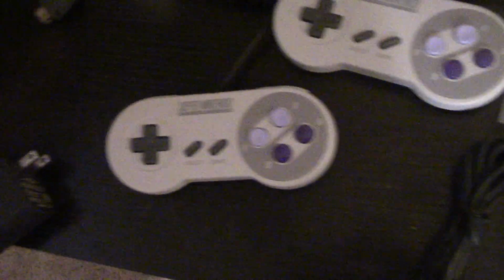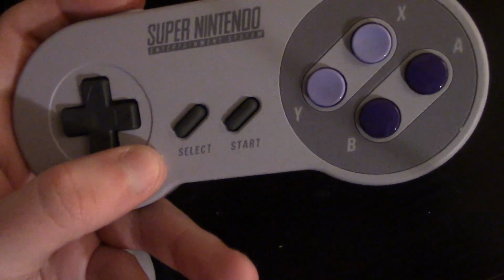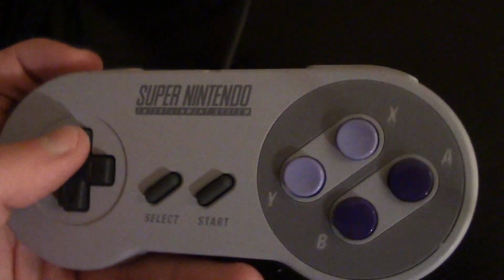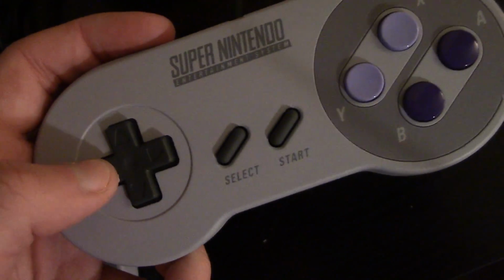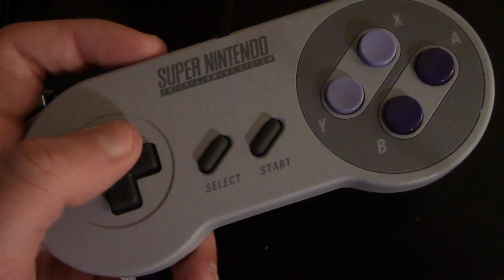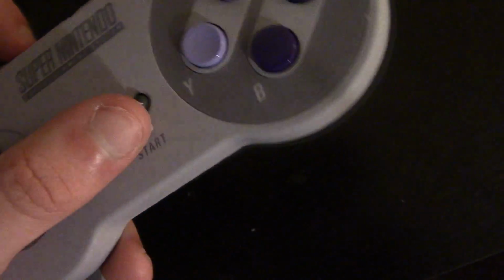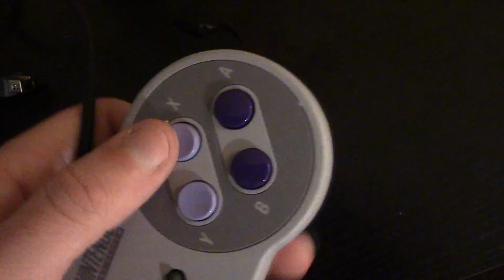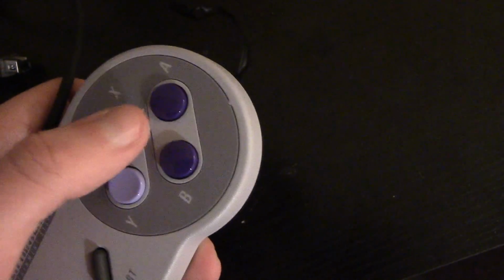It does look like this cable is a lot longer. The controller in the hand does feel really nice. The L1 and R1 buttons feel very comfortable to the hand. It's right where your index finger would rest. The D-pad, it's about the same as last year, so I would still like it to be a little more tactile and clicky. The select and start buttons feel really good, and the Y, X, and A, B buttons feel, again, could be a little more clicky and tactile, but they are what they are.